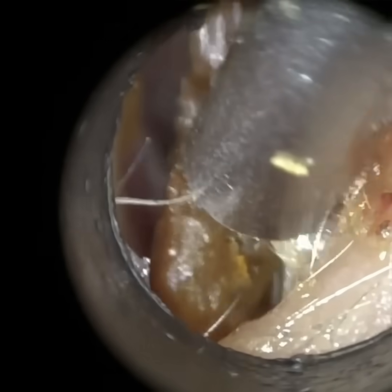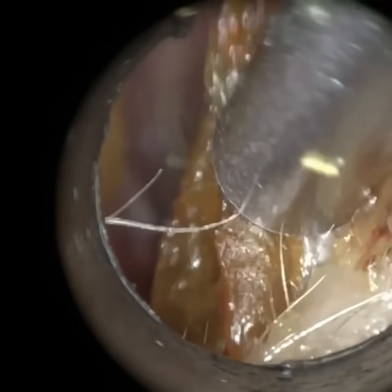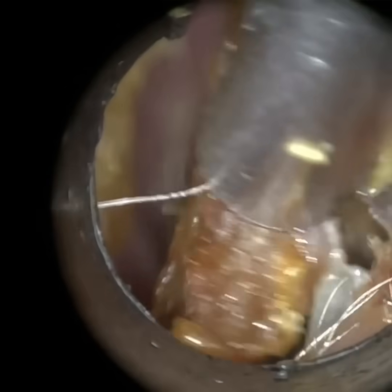So moving on to the right side, again just dilating the ear. This wax isn't as it did. It's still quite, or should I say, dead skin.